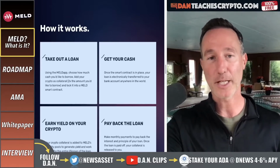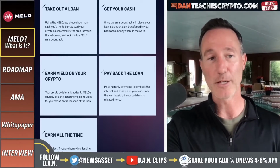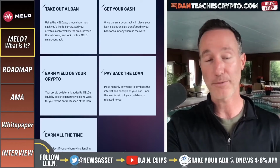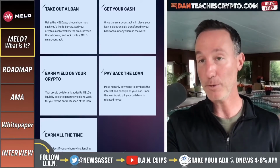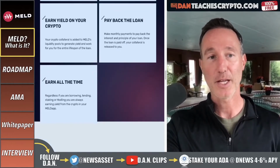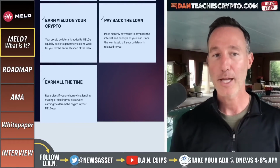So you take out a loan, get your cash, and you earn yield on your crypto. Your collateral is added to MELD's liquidity pool to generate yield and work for you for the entire lifespan of the loan, whether that's 1 year, 3 years, 5 years, whatever they come up with. You make monthly payments that pay back the interest and principal, if you need to, of your loan. Once the loan is paid off, your collateral is released to you, and you earn all the time. Regardless of whether you are borrowing, lending, staking, or holding, you're always earning yield from the crypto in your MELD app.